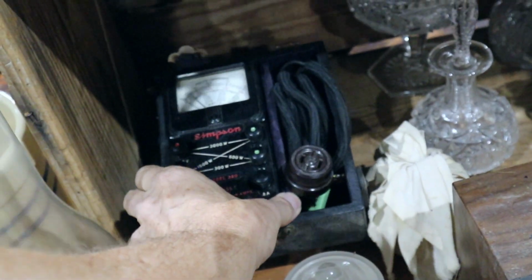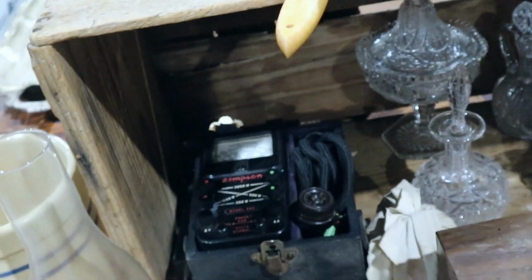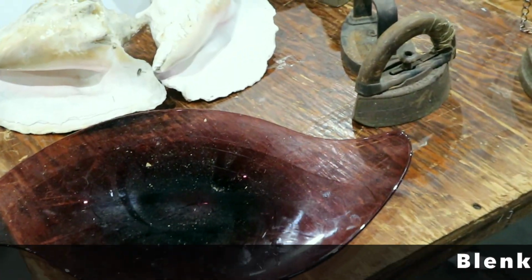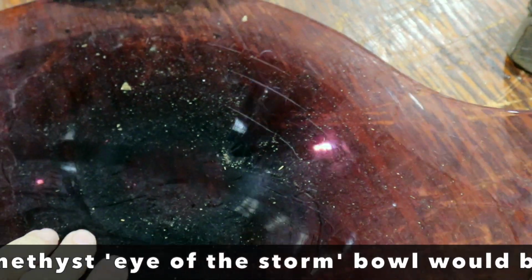This is a voltmeter. Some people like this old stuff. That's probably 1930s. Just for display, of course. I mean, you could use it, but no one does. What's the issue? Well, I'm going to show the scratches and why I didn't get it.